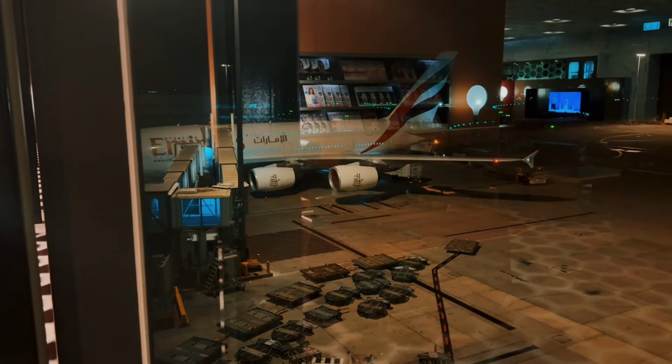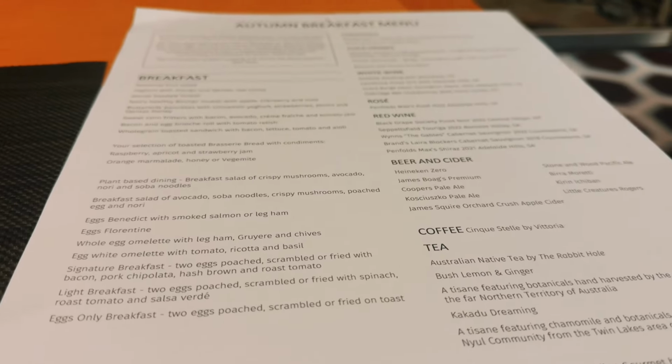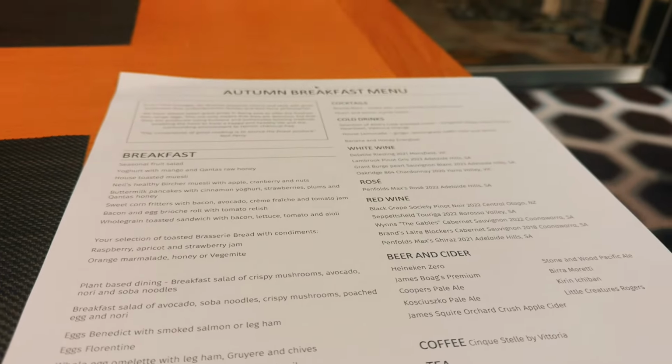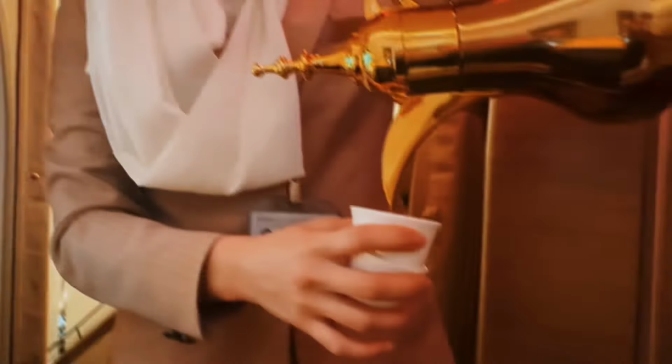So here's my plane just before it's about to take off, and I am ecstatic, not actually hungry at 5 in the morning, but ready to be caffeinated. So that's where we start.